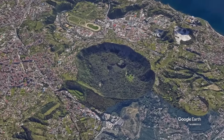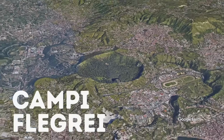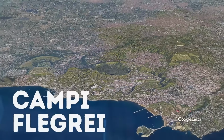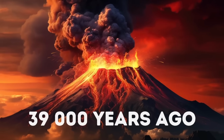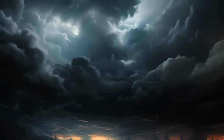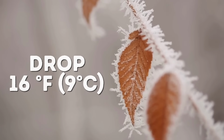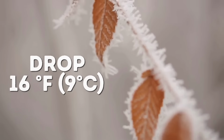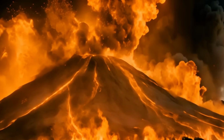This volcano is called Campi Flegrei, and it's actually one of the largest volcanoes in Europe, sitting under the town of Pozzuoli. So, Campi Flegrei erupted 39,000 years ago with a bang so massive it spread ash across the whole Mediterranean region. It also caused the temperature to drop by over 16 degrees Fahrenheit across Eastern Europe. It was the biggest volcanic eruption in Europe in 200,000 years.